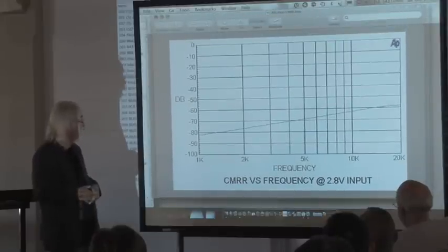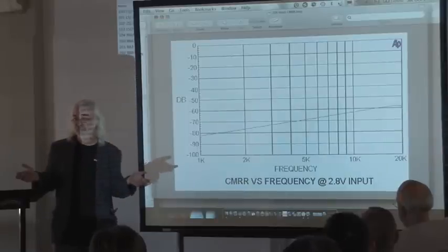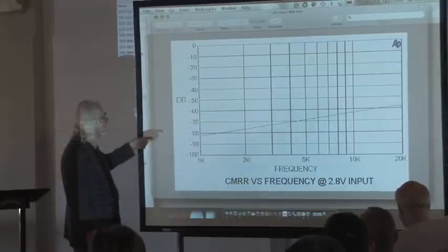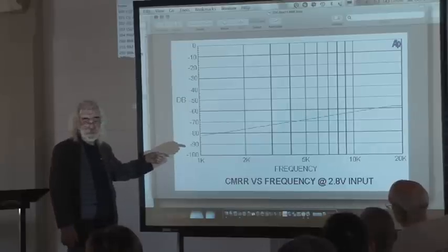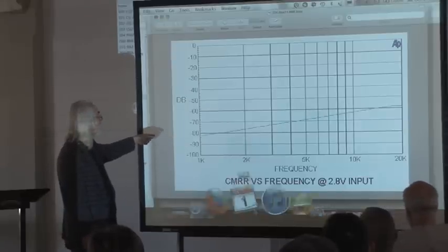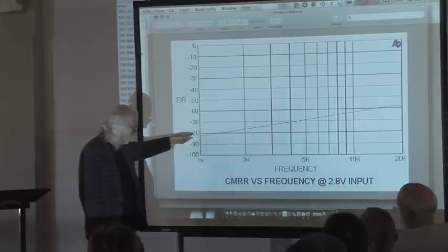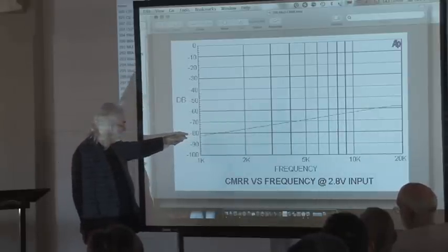Oh, common mode. We just did balanced circuits. And by the way, it has very high input impedance. Couple hundred K, well, actually whatever you care to put there. The common mode rejection on this, which was done with the equivalent of a 1 watt input level, is quite high. It's 80 dB down at 1K.